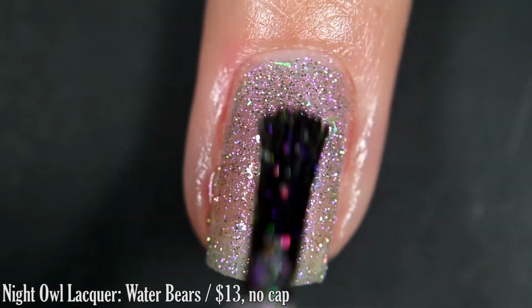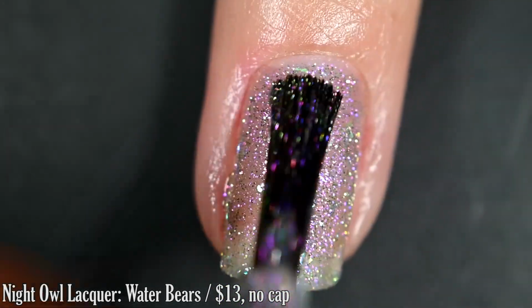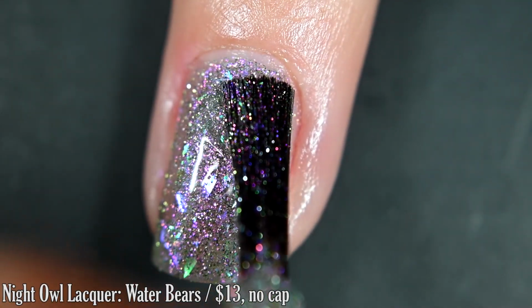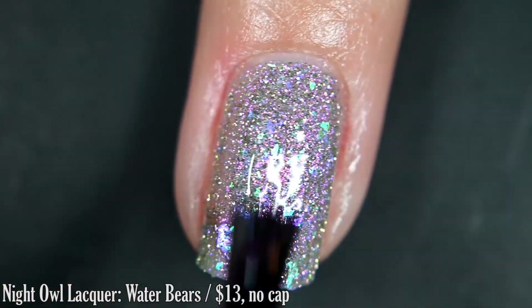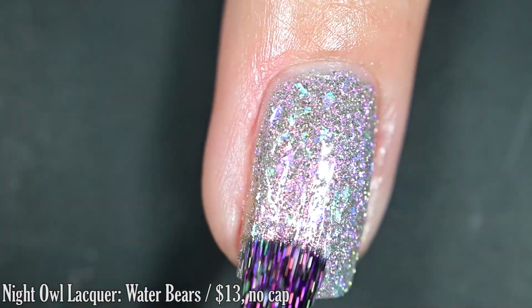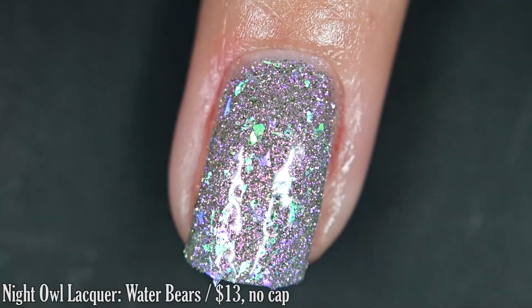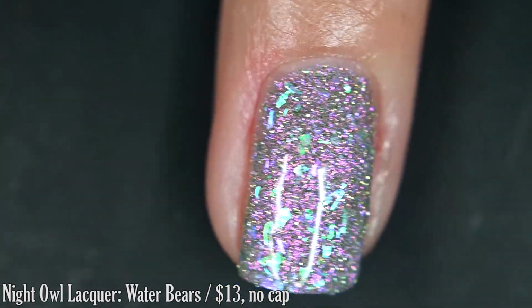Since this is in a clear base, it is a little bit more sheer. I was able to get good coverage here in 2 coats. It was feeling a little bit heavy on my nails, so I didn't want to go in for that 3rd coat, but depending on your preference, you might need all 3. You'll want top coat to smooth this out. It is going to dry with some texture, and it will take some scrubbing to remove.